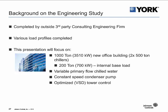And then lastly, optimizing my tower control, so utilizing a VSD fan on my tower to ensure I'm not spending more electricity than I need to get the most efficient plant possible. So with these primary components, the pumps, the tower, and the chiller, Taylor Engineering then set out to optimize the system efficiently to provide a solution that is going to save the end customer the most money.